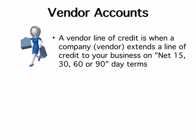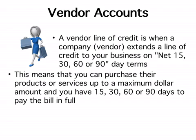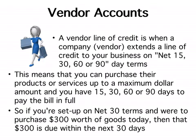A vendor line of credit is when a company or vendor extends a line of credit to your business on net 15, 30, 60, or 90-day terms. This means that you can purchase their products or services up to a maximum dollar amount, and you have 15, 30, 60, or 90 days to pay the bill in full. So if you're set up on net 30 terms and were to purchase $300 worth of goods today, then that $300 is due within the next 30 days.